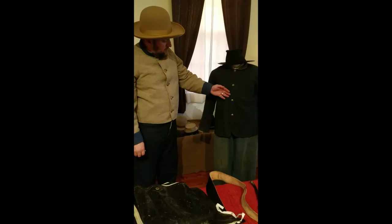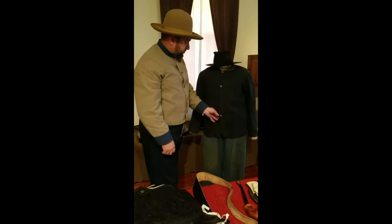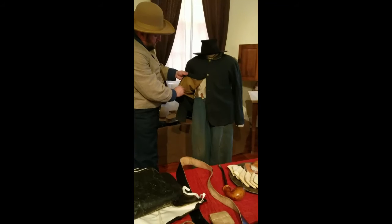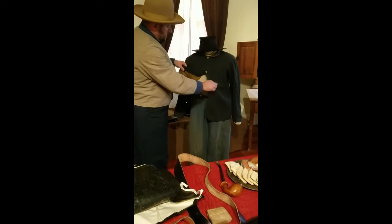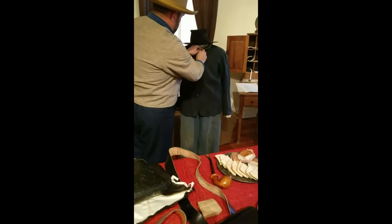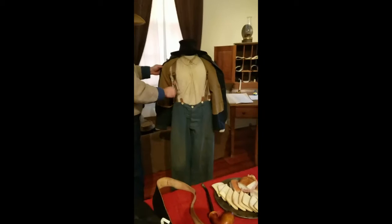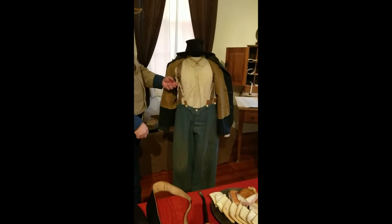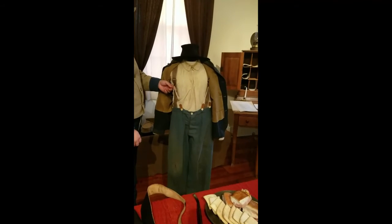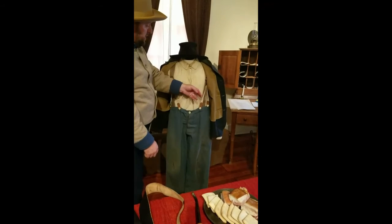He's wearing a 4-button sack coat or fatigue blouse. It's a lightweight coat. It's made of wool. And it's got a thin wool liner in it. His suspenders, and that is elastic, and elastic was available at the time of the Civil War. It's a high-end item. Few people could afford it. A lot of people couldn't. So Isaac came from a family of means because he's got elastic suspenders.